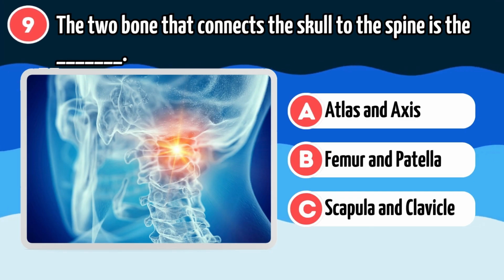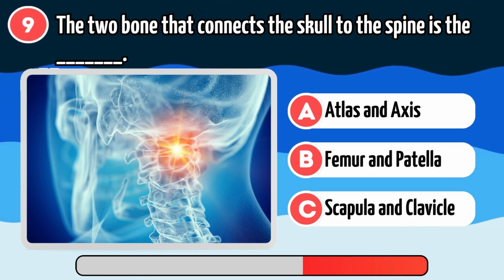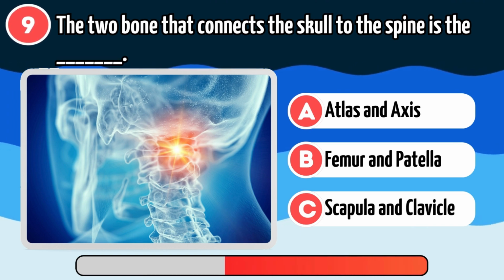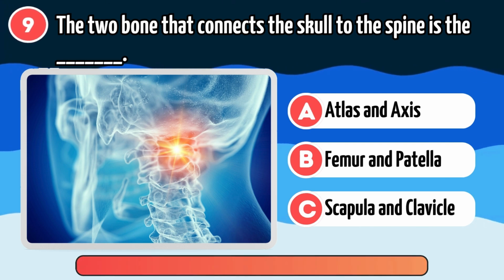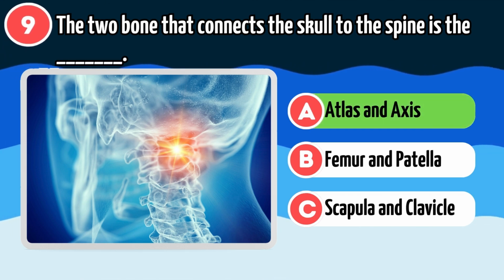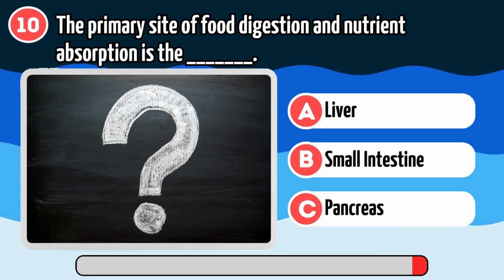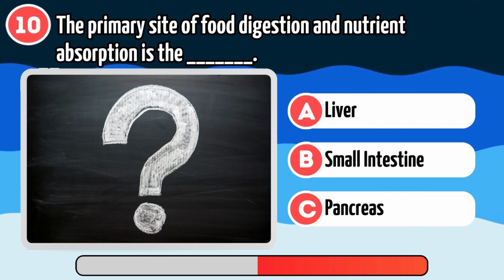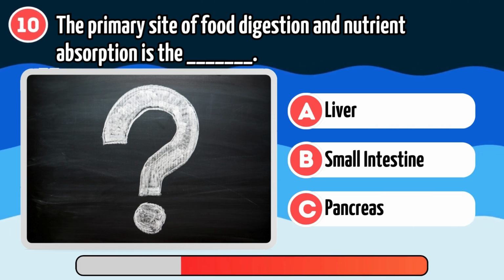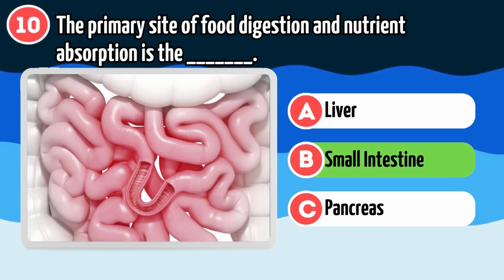The two bones that connect the skull to the spine are the atlas and axis. The primary site of food digestion and nutrient absorption is the small intestine.